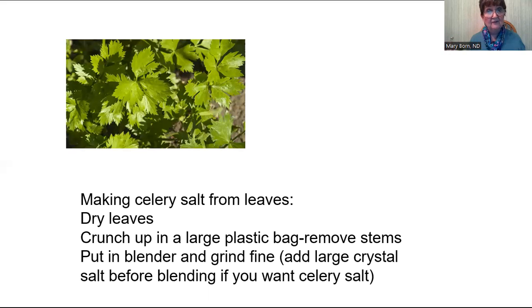Now you can do a lot of different things. You can put dehydrated garlic, you can put dried onion with it, and make a whole unique mixture of your own seasoning salt. But I like a base of just celery salt, and then I can use it in a variety of ways. I may just want to sprinkle a little bit of celery salt on something to bump up the flavor of it and give it a little unique flavoring. You can make your own salad dressings with this.